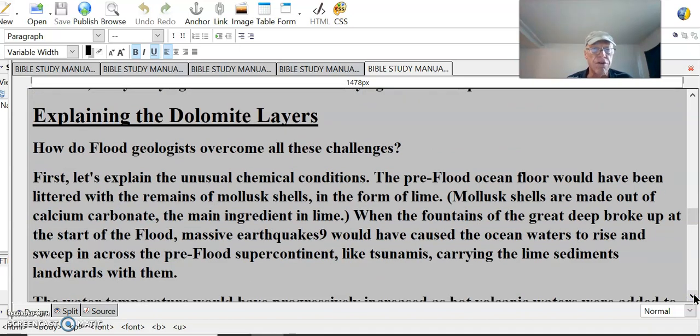Flood geologists overcome all these challenges. How do they? First, let's explain the unusual chemical conditions. Pre-flood ocean floor would have been littered with the remains of mollusk shells in the form of lime. Mollusk shells are made out of calcium carbonate, the main ingredient in lime.